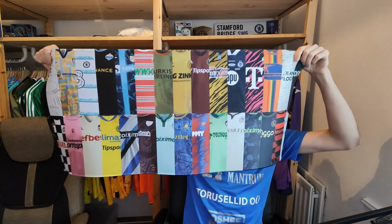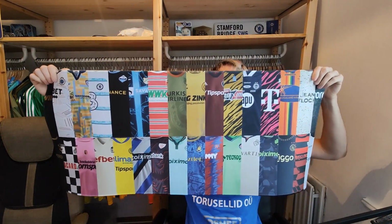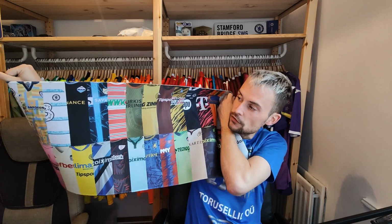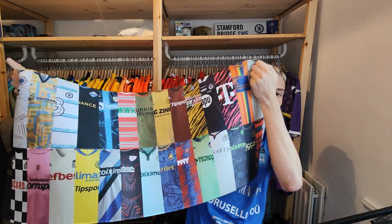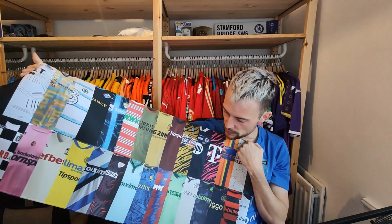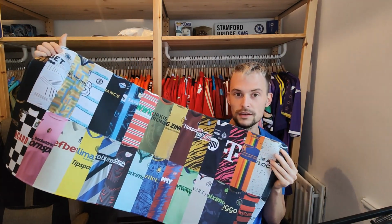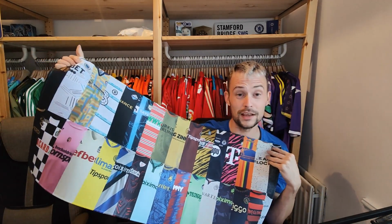But this is what I've done. So you can see there is an array of football shirts, which are, as far as I understand it, all current season shirts. You see a sneaky little Chelsea one in there, and then you've got a combination of many different countries and clubs. I tried to pick some shirts that were quite cool in design, and then just some other general ones. And I don't know how many there are total, probably 30 or something, give or take, running across both of those sections. But I'm pretty pleased that it's come out quite nice.